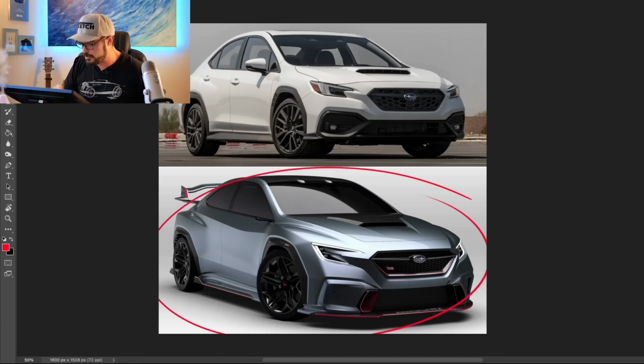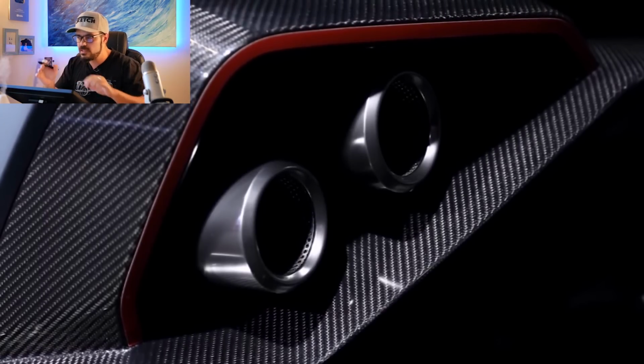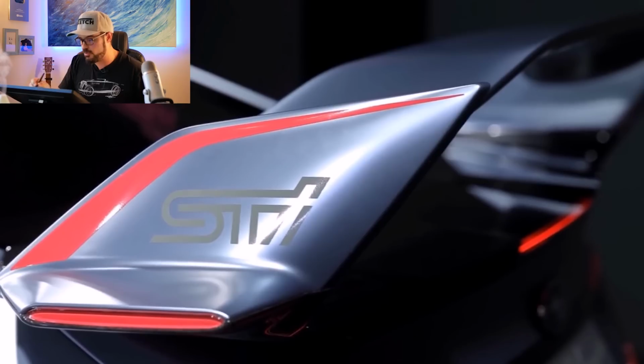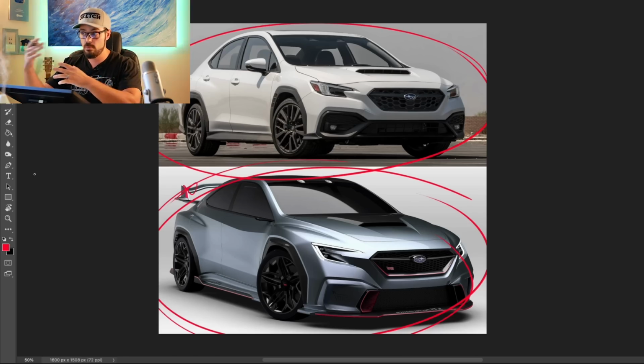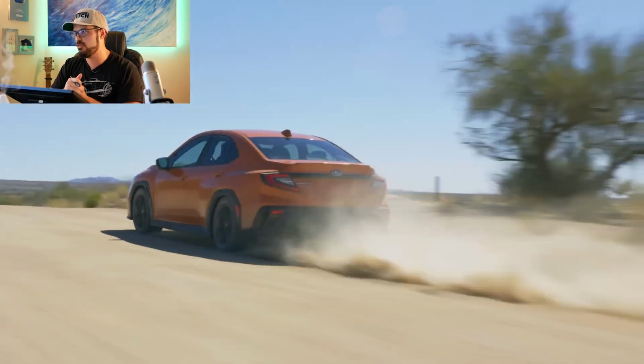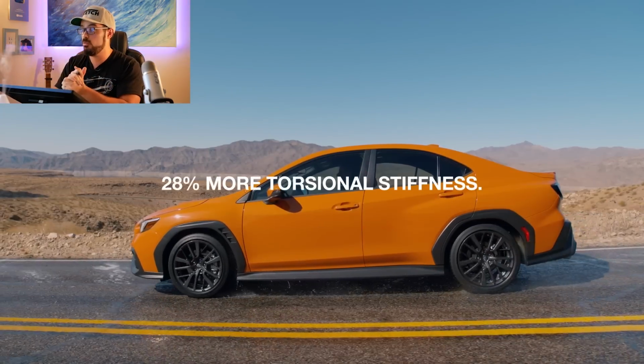Now I know this is the STI version. They did a concept, I think, that didn't have the wing and was a little more toned down than this, so disregard the wing here when we compare the views, since this is the STI version, and I'm pretty sure that Subaru is actually going to put the massive wing back when they come out with the proper STI version of the WRX for the 2022 model as well.